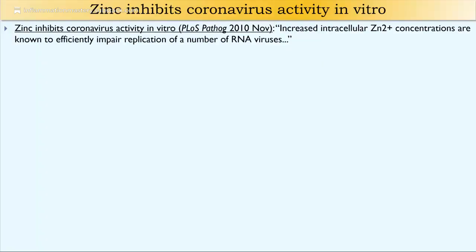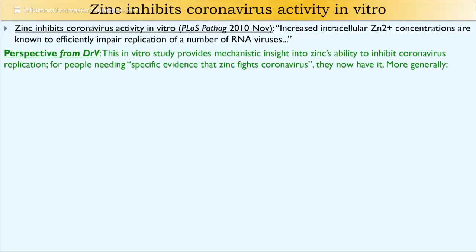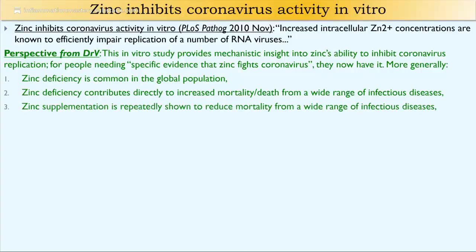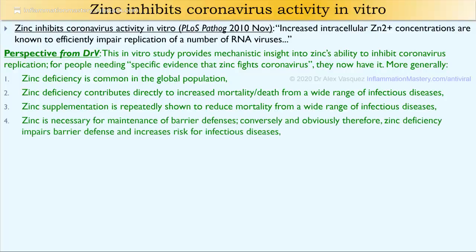So I'll provide you some of my clinical perspectives. This in vitro study provides mechanistic insight into zinc's ability to inhibit coronavirus replication. For people needing, quote, specific evidence that zinc fights coronavirus, they now have it. More generally, zinc deficiency is common in the general population worldwide. Zinc deficiency contributes directly to increased mortality, which is death, from a wide range of infectious diseases. Zinc supplementation is repeatedly shown to reduce mortality from a wide range of infectious diseases.